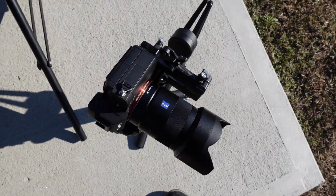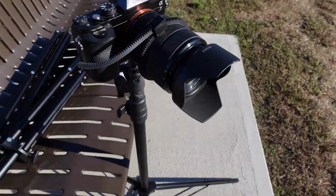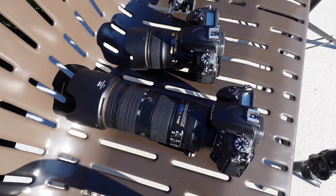All right guys, so for weddings, when it's Nick and I, we have 2 cameras. Nick has 2 Sony A7iiis. Is that what it is? I don't know. A7iiis? Something like that. You don't know what your camera is? Okay, I think that's what it is. And then I have 2 Nikon D750s.